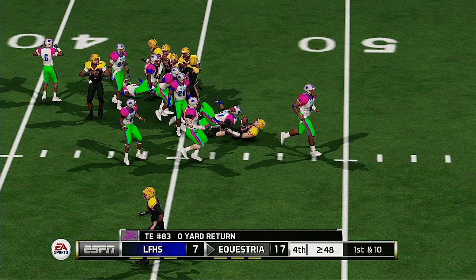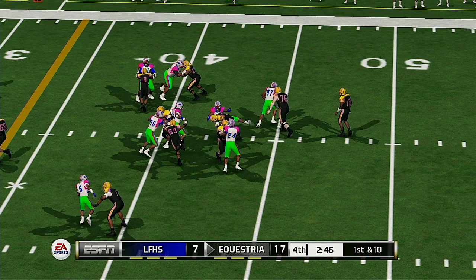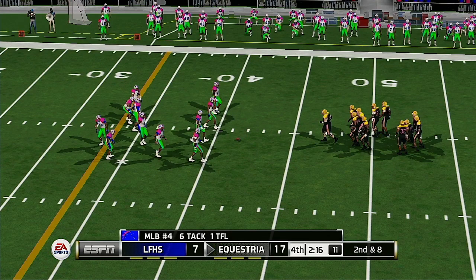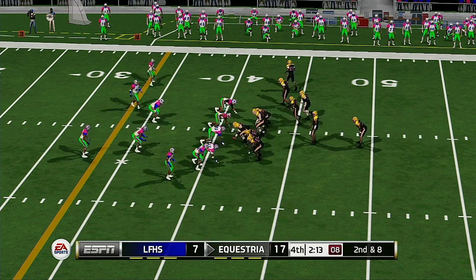Both teams are well aware that a score on this drive is going to create an almost insurmountable lead. This defense has really got to step it up and make a stop. Less than 3 minutes in the game. And he's taken down at the 41. It's second down and 8. Ball on the 41-yard line.